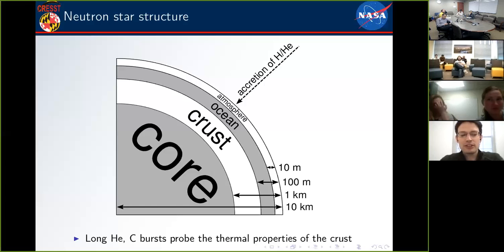Andrew Cumming has a nice paper in 2006 where he shows ignition depths as a function of QB and M dot. I looked into that paper specifically. He has those figures for carbon flashes, but also for helium flashes. And I remember looking at it specifically for helium flashes.